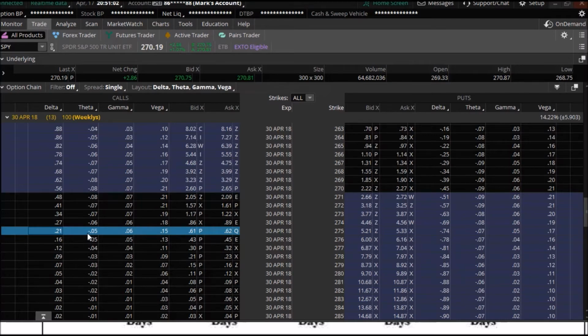So you want to look at this to evaluate: do you realistically think that your stock or ETF can go up another point within a very short amount of time to offset the time decay that's going to occur in that same time period? If you don't think it's possible, then you should go ahead and take the trade off, because it doesn't make sense to keep the trade on if you're just going to be fighting against time decay the whole time.